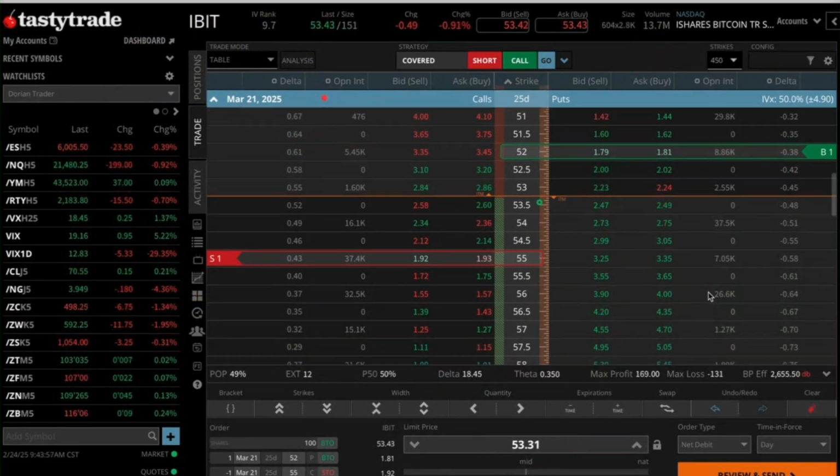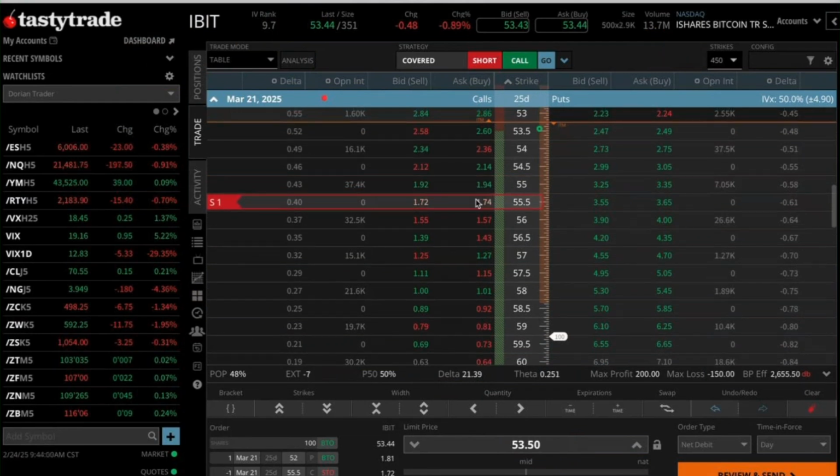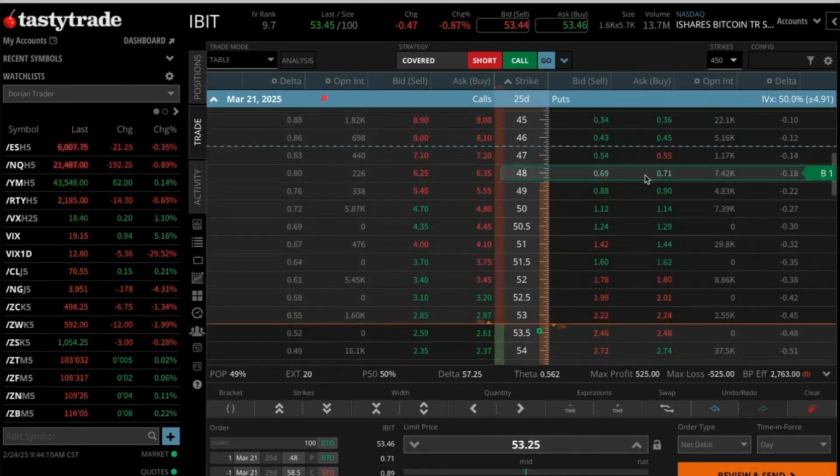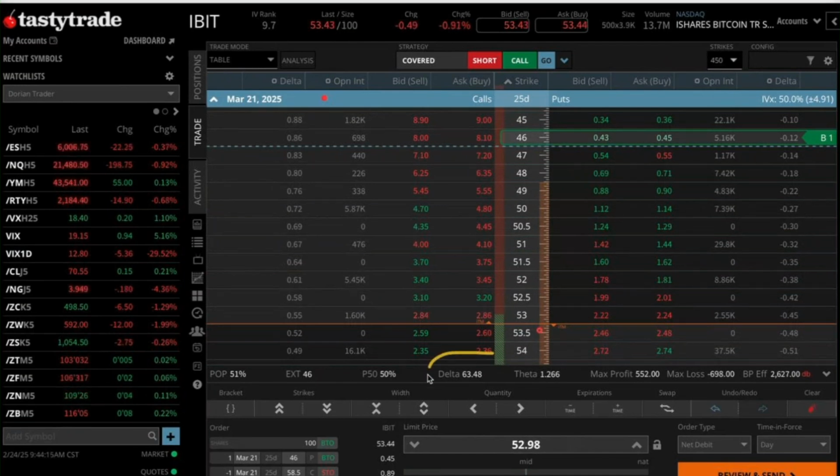So for example, if I wanted to sell this call at the tail end of the expected move and move this put a little further down, as I say down here to the 46 strike, well now I have 63 deltas instead of 18 on this collar strategy. Yeah, I can lose more. Instead of 130, now I can lose almost 700, but I can also make more. You have to structure it based on your risk tolerance.